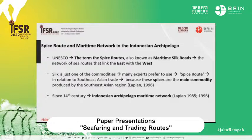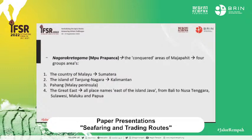In Negara Kertagama, the conquered areas of Majapahit were divided into four groups. The first group is the Malayu countries. The second group is located on Tanjung Negara Islands, the present day Kalimantan. The third group is the Malay Peninsula. The fourth group included all place names located in eastern Java. They are from Bali to Nusa Tenggara, Sulawesi, Maluku, and Papua.